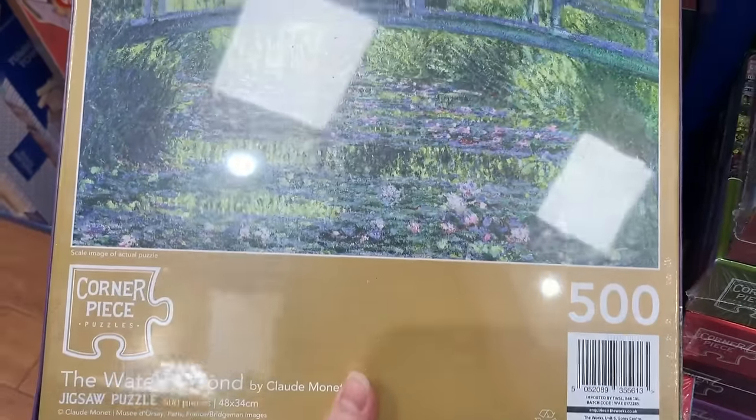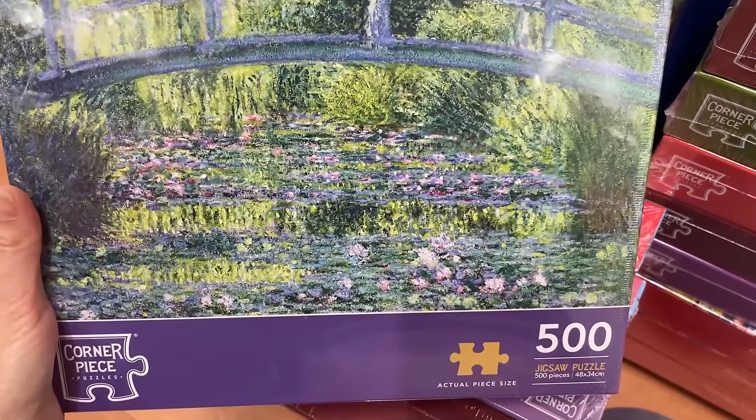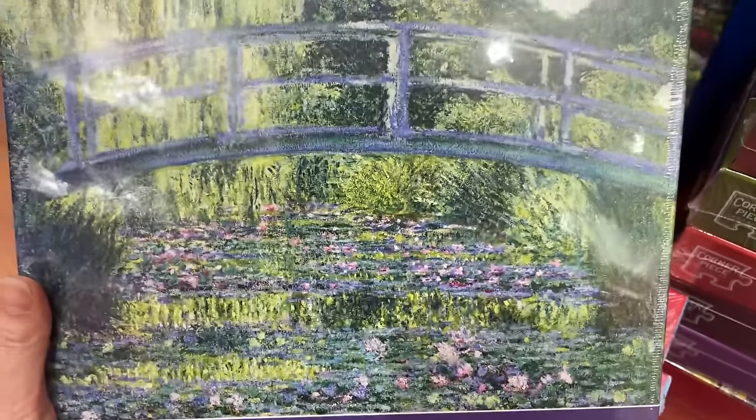What do we have? The water lily ponds. Try not to get the glare here. Look at that. That looks super hard. This is 500 pieces, so who knows? It's a pretty good piece size, but that is beautiful artwork.